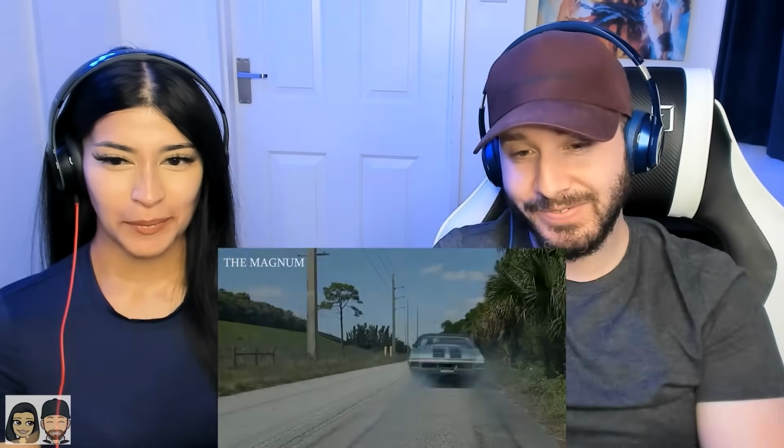How much faster do you think this car would be today with modern tires? With modern stuff, this will be mad quick.